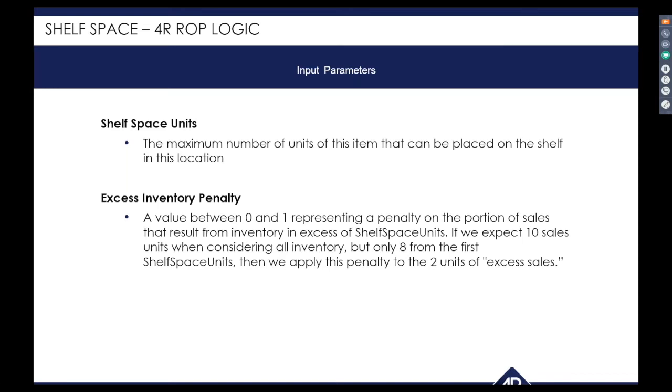Two input parameters are required for shelf space support: the shelf space units, or maximum number of units of an item that can be placed on the shelf at a location, and the excess inventory penalty. The excess inventory penalty parameter is a penalty on the portion of expected sales that would result from inventory in excess of shelf space units.